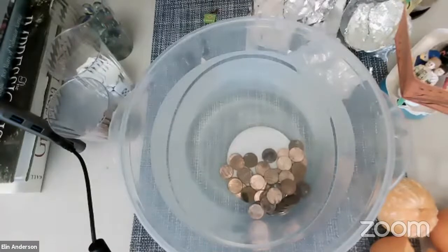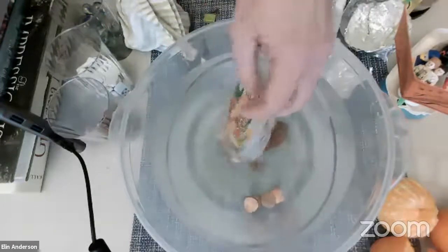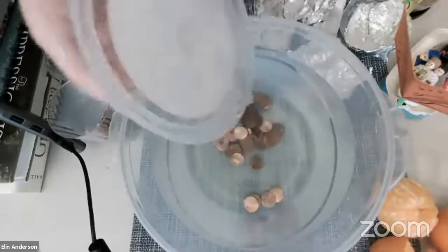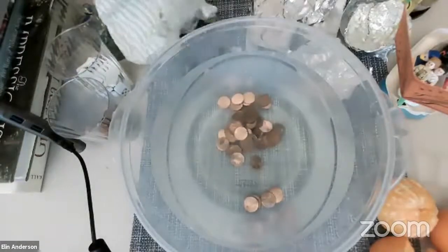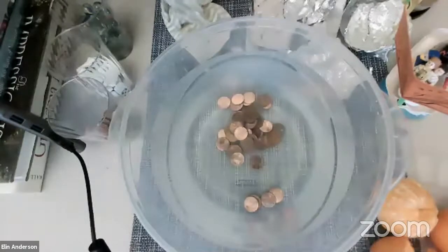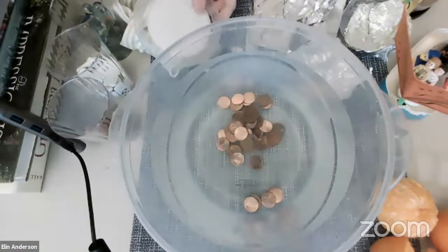So yeah, 51. So it held more than the foil boat. It has a little ridge in here, but interesting. You think it would hold a lot more, but it held 30 more pennies, more than double. Yeah, so interesting.